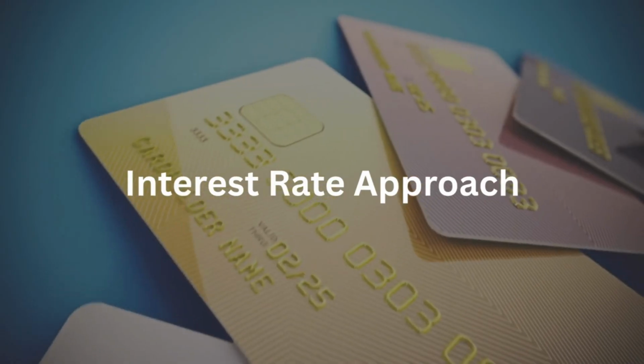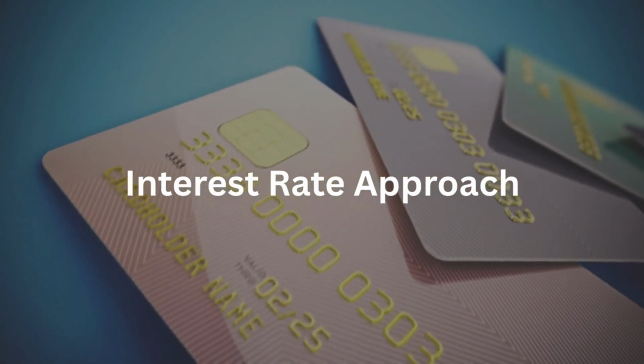So that's number one. Number two would be to look at the interest rates. If you have extra money, pay off whatever has the highest interest rate first, and then go to the next one after that, and the next one after that, and just keep on repeating the process. That lowers the interest cost.